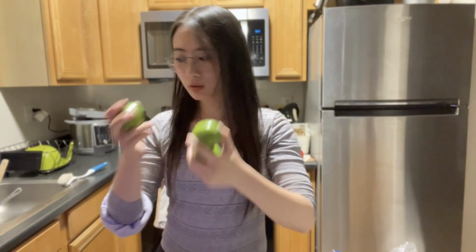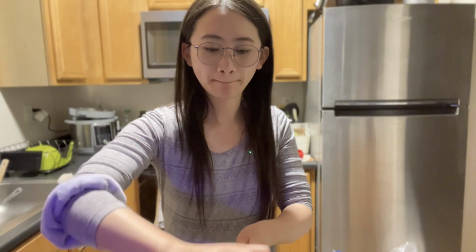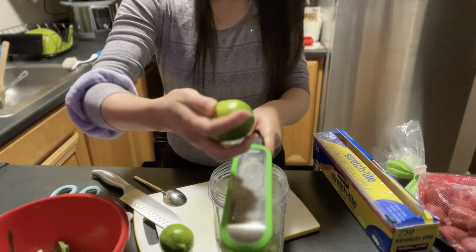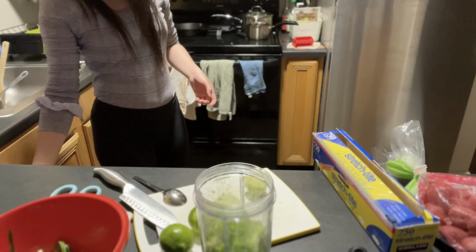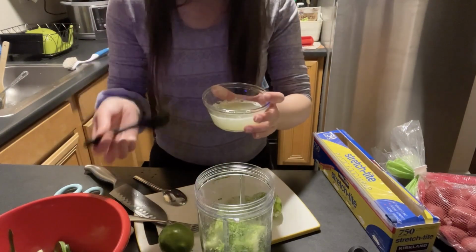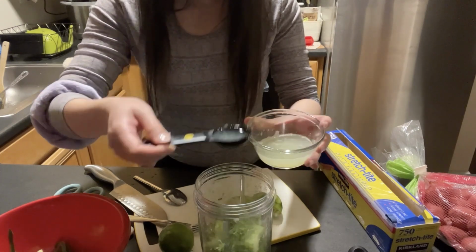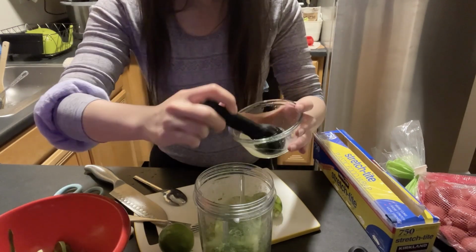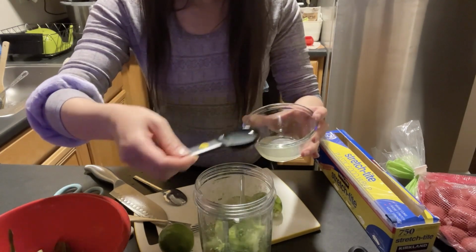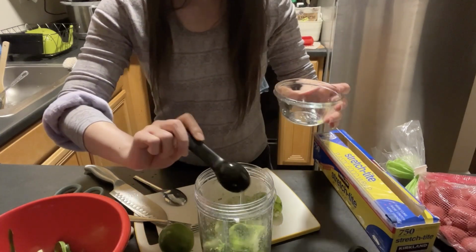Next, I have 3 limes, 2 teaspoons of lime zest, 6 tablespoons of lime juice. Okay, let's see how many tablespoons we have out of 2 limes. Okay, 1 tablespoon, 2 tablespoons, 3, 4, 5, and pretty much 6 tablespoons, exactly how much I needed.